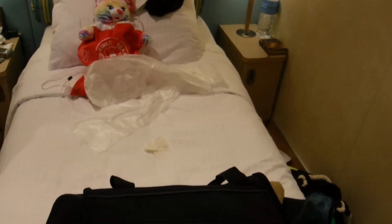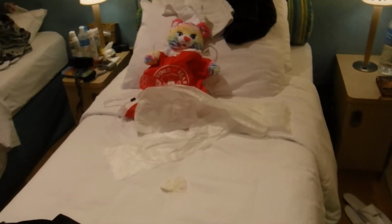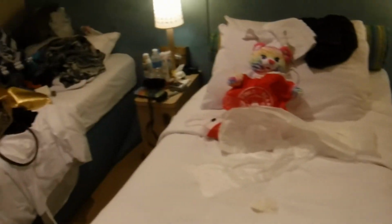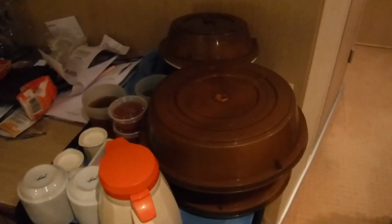So as you can see, we're having a packing party, getting everything packed up for the trip home. It's easier to do this about the night before the night you leave. That way you can explore the ship while everybody else is busy packing. So we bought our bottle of wine. We're going to open it up and have some drinks, but we also ordered room service to have dinner.